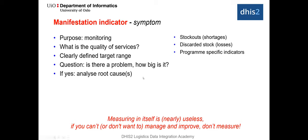We don't want to lock anybody into these two manifestation indicators, but we believe that basically everyone will be interested in these two indicators and you will measure them. And then in addition, if there's program specific indicators, those can still be added.